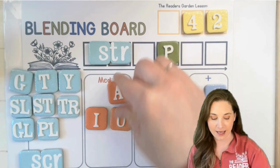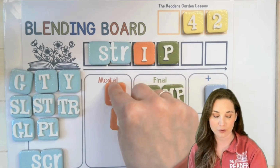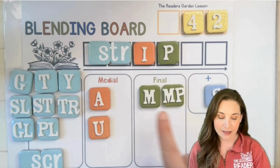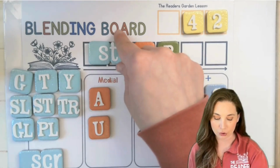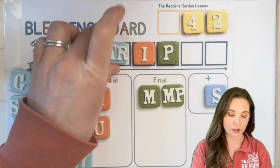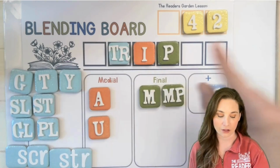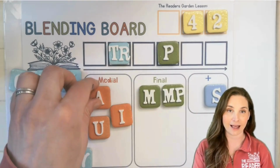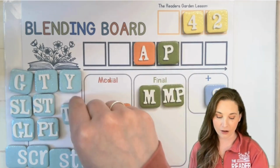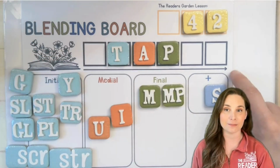If I take off the A and add an I, I get the word strip, like I'm going to strip the paint off the rocking chair so I can paint it. Now I'd like to change strip to trip, so I'm going to take off that biggie and add tr, and I get trip, like I tripped and fell. If I take off the I and add an A, the word becomes trap. And if I take off that TR and add a T, it becomes tap.